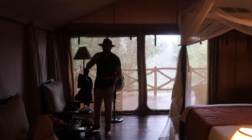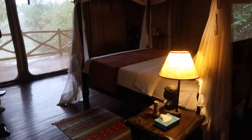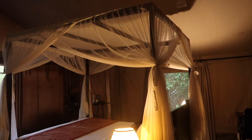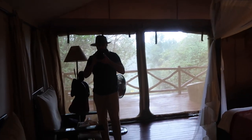Oh, there's Jack. It's so dark in here. There are not that many plug sockets, so we wanted to charge up our phones and camera batteries and things like that for safari. So we have turned a few of the lamps off just to use the plug sockets. But this is the huge bed in the middle. And as you can see, we're literally staying in a tent. Can I call this glamping? I don't know. There's Jas with his knee hat.